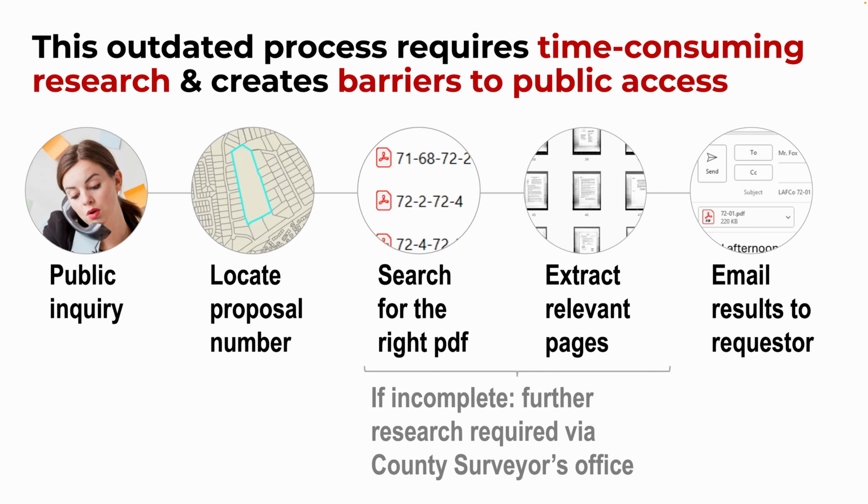And then I added a few keywords for each of the steps. And so now we have this summary where, again, everybody can visualize the whole process all together. And then I used the top part of the slide to create more of a headline to capture what was on the original slide, but in a way that gets to the key points and again focuses maybe a little bit more on the negative consequences rather than the process. So it says this outdated process requires time-consuming research and creates barriers to public access.